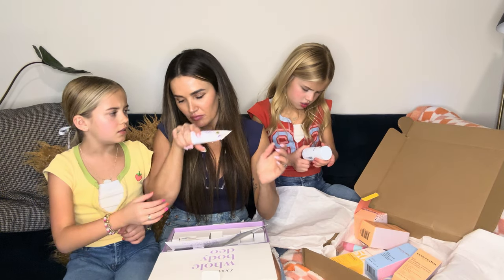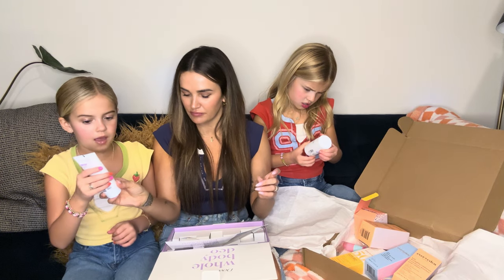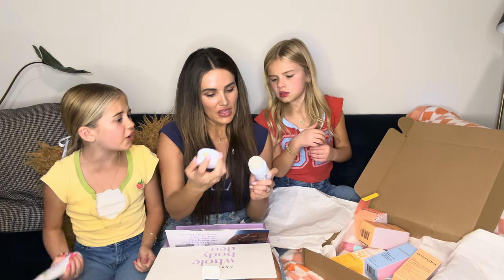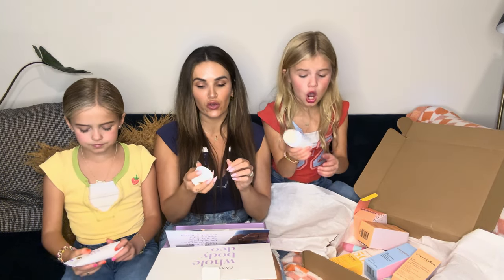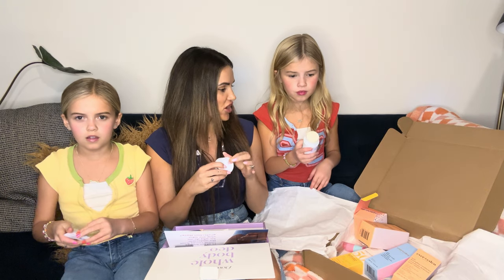Smell that one. Mm, it smells really good. Oh yeah, I want that scent. I like that. It's coconut and vanilla. I want this one. I don't know what this is. This one's unscented, that's deodorant. That's just an actual deodorant. Oh wait, for your whole body too? This is an anti-friction stick. So if your legs rub together when you're walking, you put that in between your thighs and it helps your legs not get chafed.